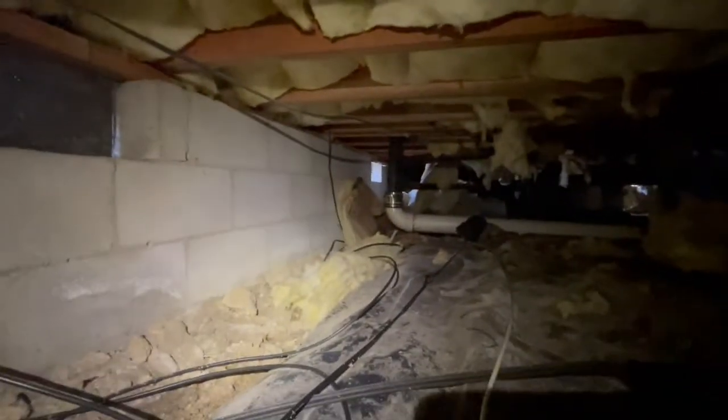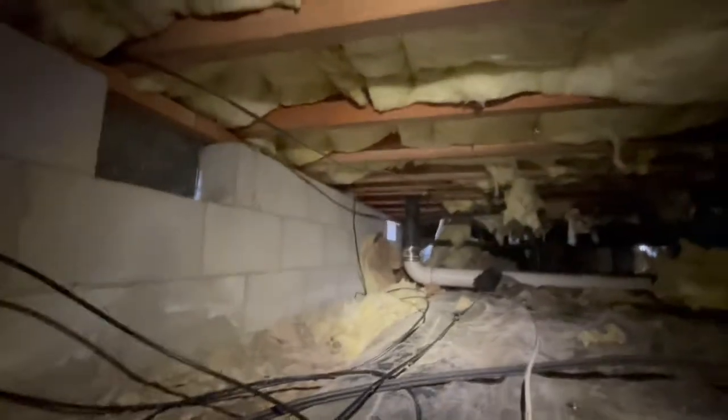And you can see where there was a drainage, something that was dug, according to the owner here. But as I understand it, there's no sump pump. So if the ditch is already dug around the foundation wall, it would not be very difficult to put in a sump pump and actually pump it out of here.